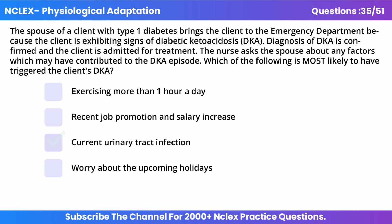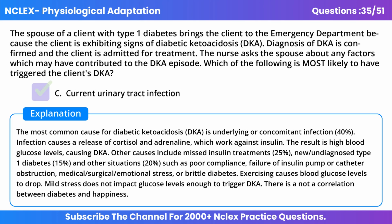C. Current urinary tract infection. The most common cause for diabetic ketoacidosis, DKA, is underlying or concomitant infection, 40%. Infection causes a release of cortisol and adrenaline, which work against insulin. The result is high blood glucose levels, causing DKA.